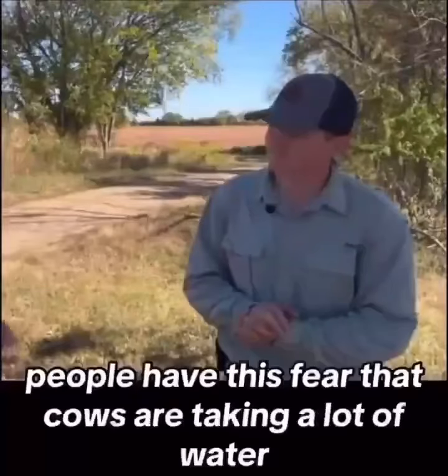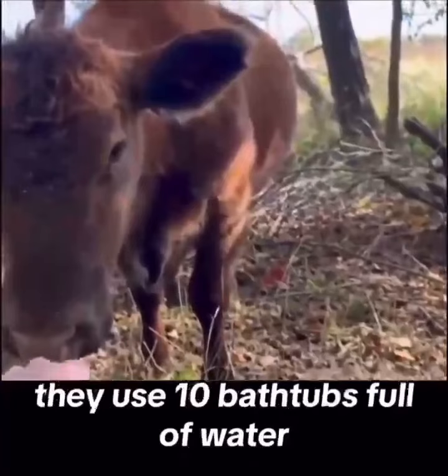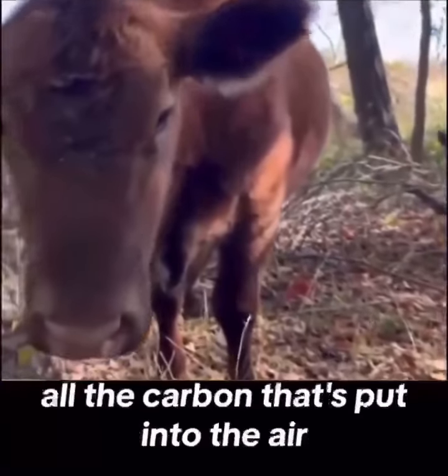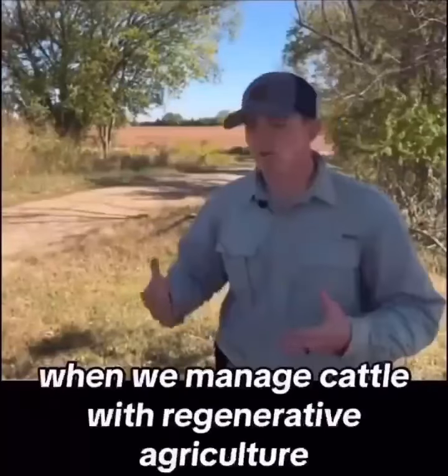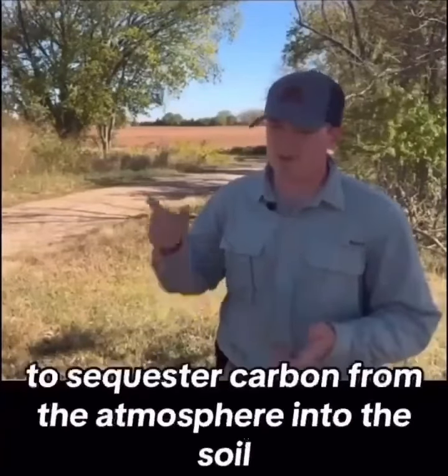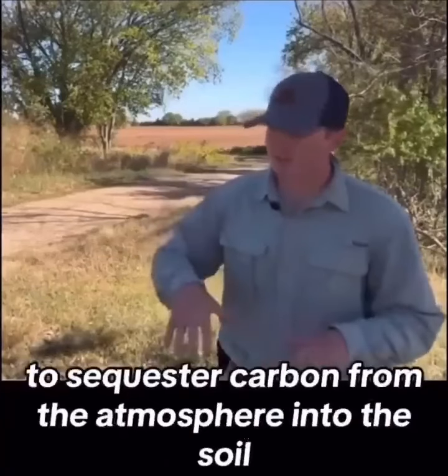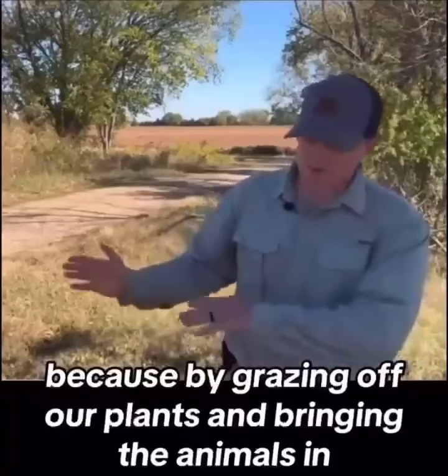With cows, people have this fear that cows are taking a lot of water. They use 10 bathtubs full of water. Their cow burps or cow farts, all the carbon that's put into the air, and that they take a lot of land. When we manage cattle with regenerative agriculture, they're actually the single best way to sequester carbon from the atmosphere into the soil, because by grazing off our plants and bringing the animals in, we're managing a solar panel.